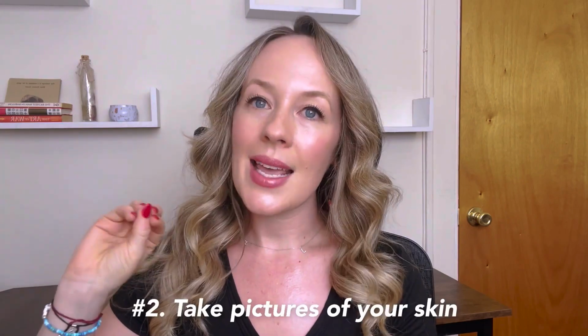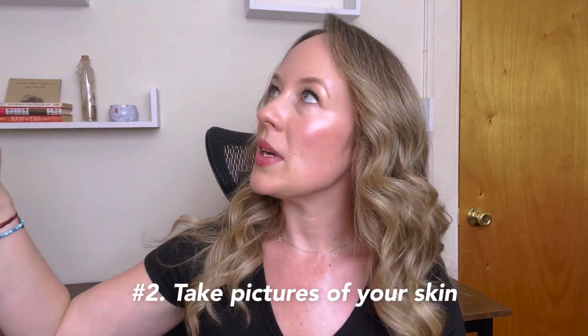Number 2, take pictures. Go to a window, there's a window right here. Go to a window, take a picture of this side of your face, of this side of your face, of this side of your face, in really rough lighting, just do it. And don't look at those pictures again for 2 weeks.